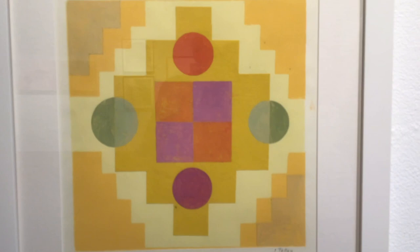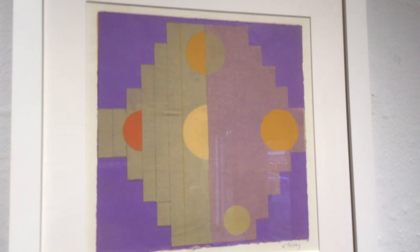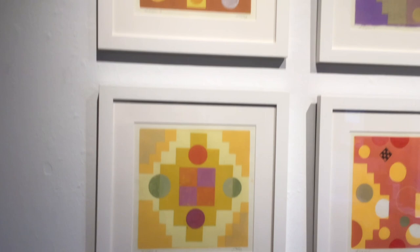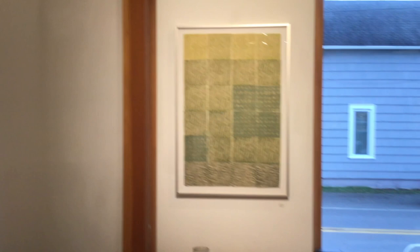These are so rich, the color. We were just talking before we started filming about how unusual it is to find people doing woodblock prints these days. Yeah, I love this little grouping. It's almost like a suite, but they're individually sold. And then we have this. This is also a Judy Talley woodblock.